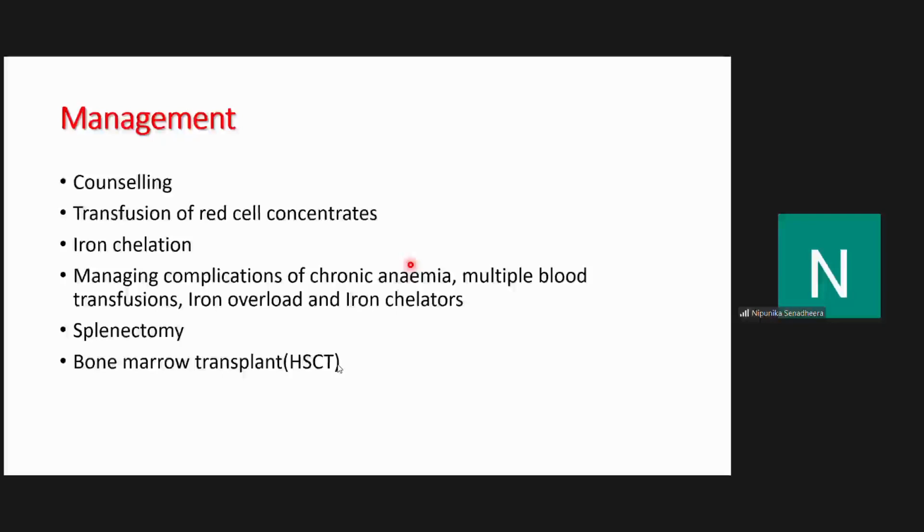Then, of course, the management of complications of chronic anemia, multiple transfusions, iron overload, and then when there's iron overload, you give iron chelators to remove iron. They also have certain complications. That has to be managed. Another mode of management is splenectomy, which is not very favored nowadays because it involves many side effects like severe sepsis, risk of sepsis, and thrombosis. And the definitive management, the cure, is by bone marrow transplantation.